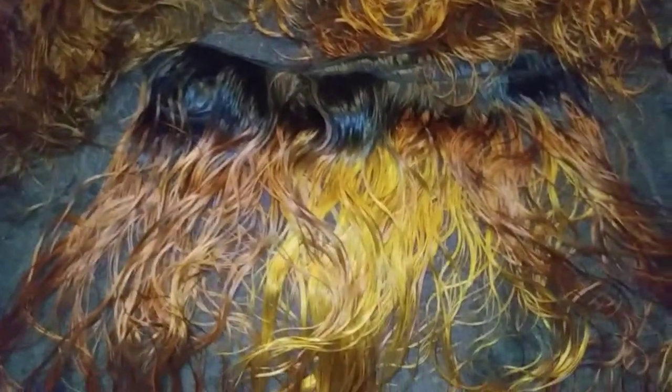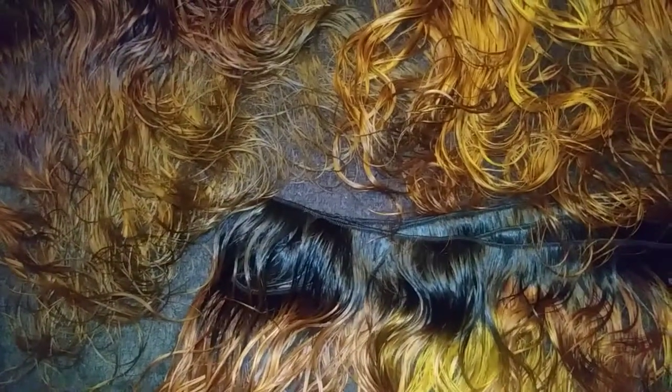And there we have it. This is what everything looks like, and what I'm just going to do now is use all of my flexi rods, of course, and get this together. So that's how everything looks.